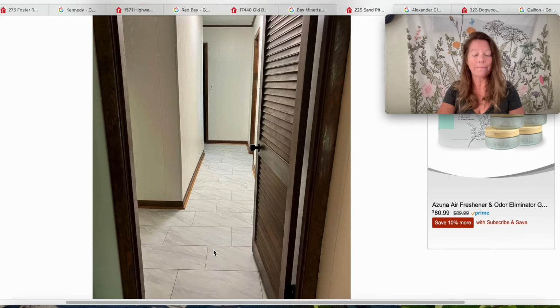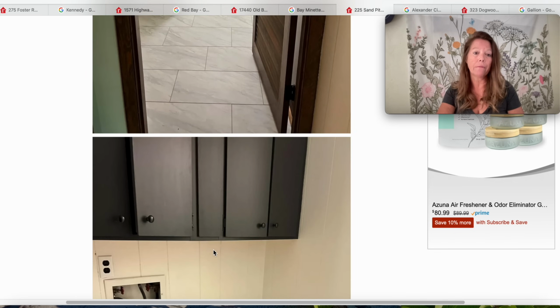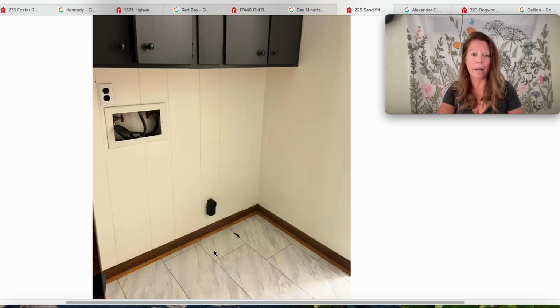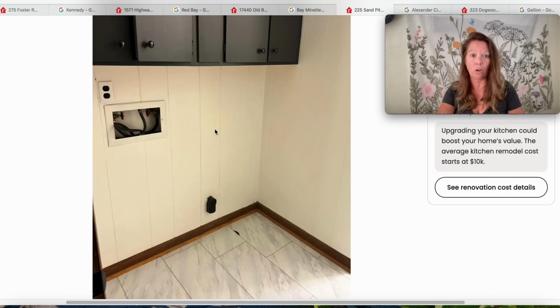And the hallway is kind of closed off there. Here's your laundry room without a washer and dryer, something the buyer would have to put in. Very nice though, nice overhead cabinets.